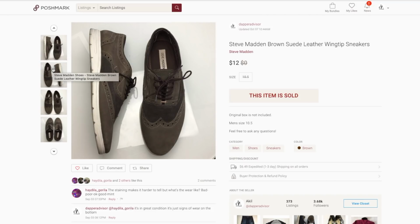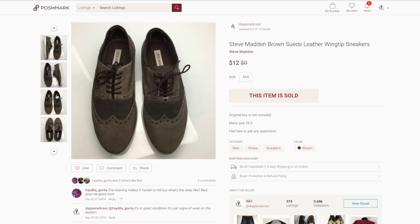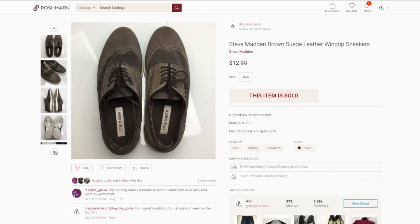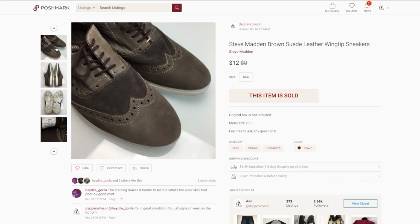And I didn't do my necessary research. I didn't check too many comps. I just kind of used my better judgment and said to myself, it looks good, it's clean, let me just try and sell it and I should get at least $30. And once I got home and I checked the comps, I saw that Steve Madden shoes didn't really sell for much money at all. So this was definitely a bust for me.